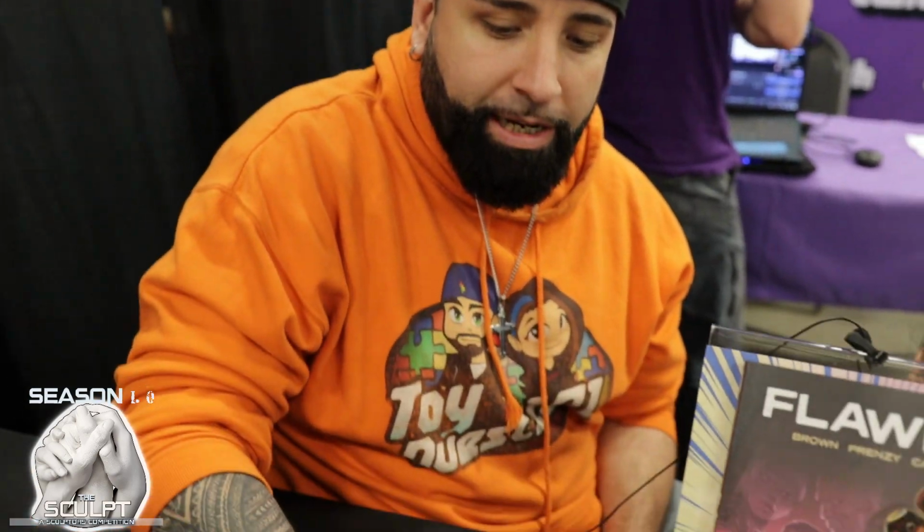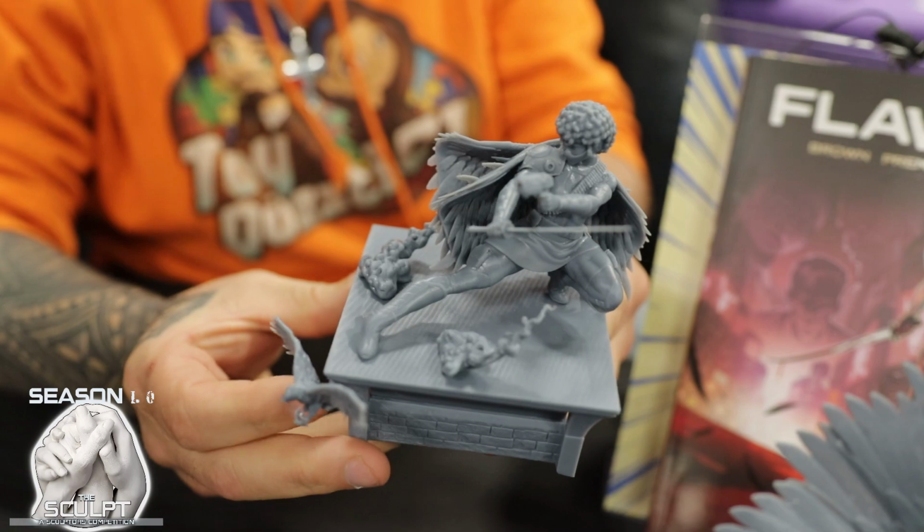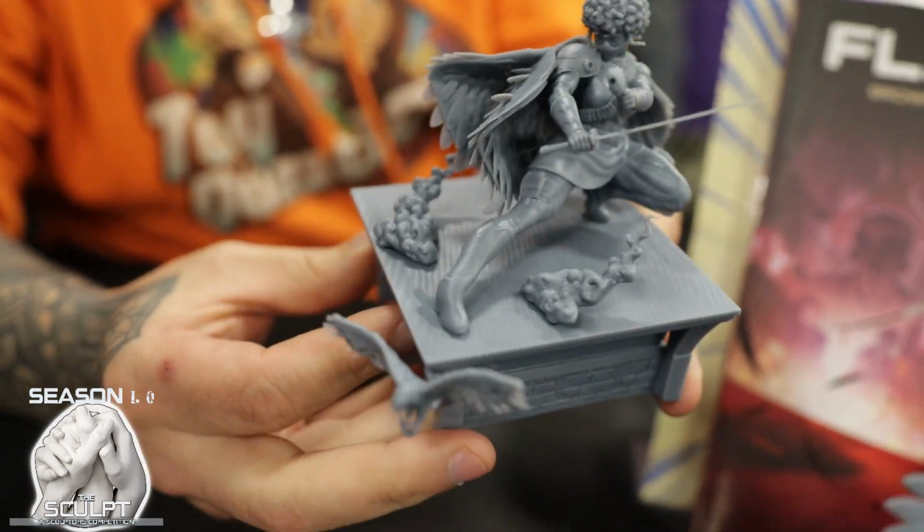So shout out to all the sculptors. Again, the book, like she said, is amazing. The character is amazing, so I'm excited to look at it. Let's start with the first one. So let's start with this one here on the right. I'll pass it over to Natasha in a second. So this is a really dope piece so far.